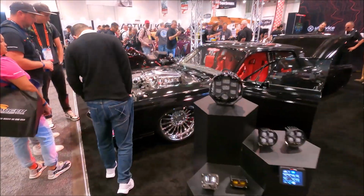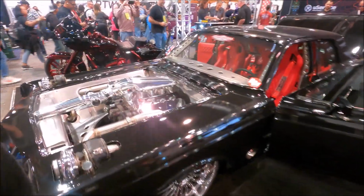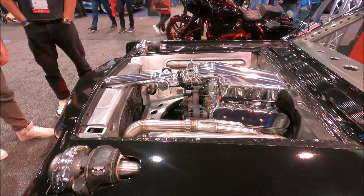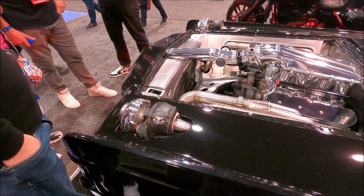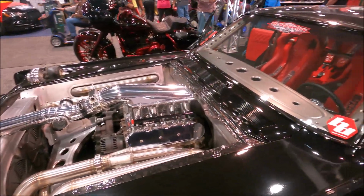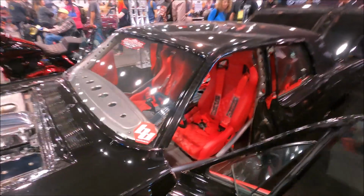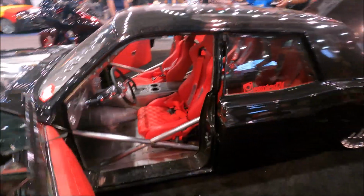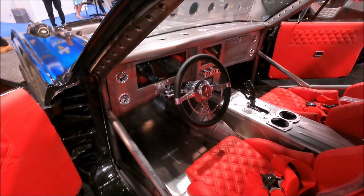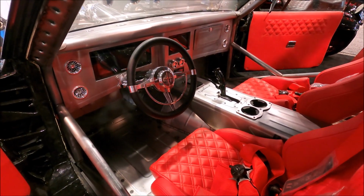So here's a very cool one. Big four-door. Check this thing out. Twins. Bad. Look at that. Poly EFI. All the metal work. Freaking awesome.